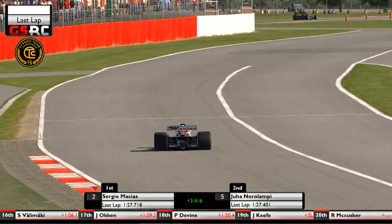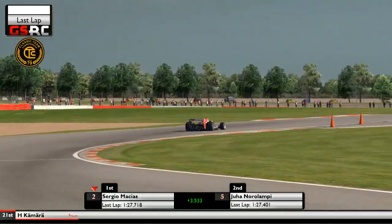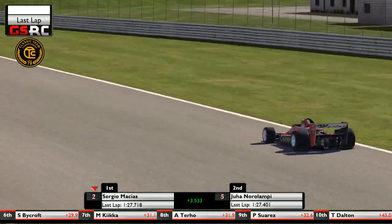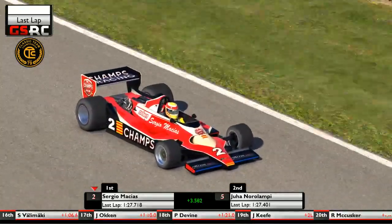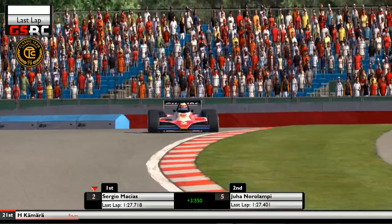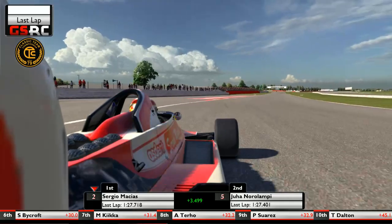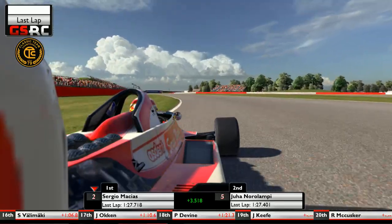And it's certainly going to be an intense one if anybody gets a sniff, because the white flag is out as Macias comes around one more time. It's been a dominant performance from the Iberian driver. We saw him drive well last season. Didn't show up at every race, but certainly when he did show, he was in the mix of the leaders. This time around, no Frisch to worry about. Nora Lampi does not seem to be as on his game as Nora Lampi would have liked. So as he comes around Club with only half a lap to go, there is nobody within 3 seconds to face Sergio Macias.